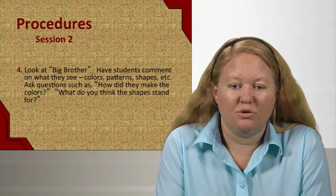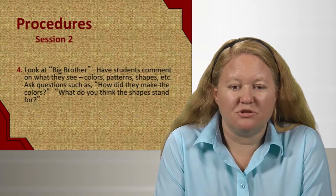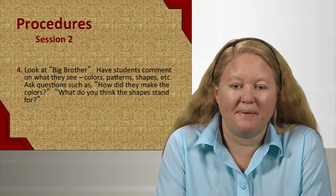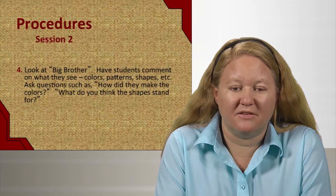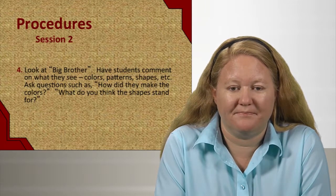Session 2, you would look at Big Brother, an image of the rug online. Have students comment on what they see. What colors do you see? What patterns? Shapes? Ask questions such as, how did they make the various colors? And what do you think the shapes stand for?